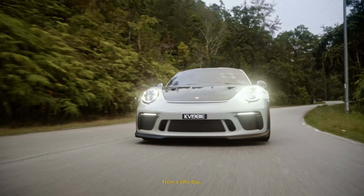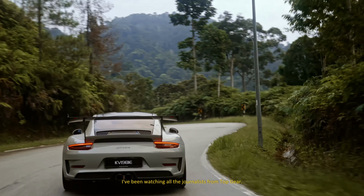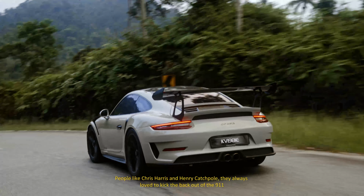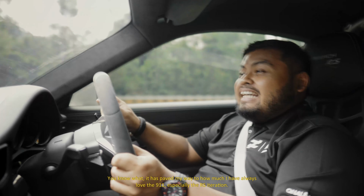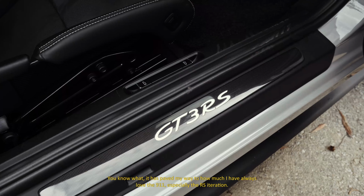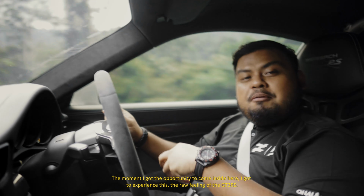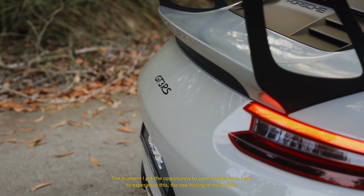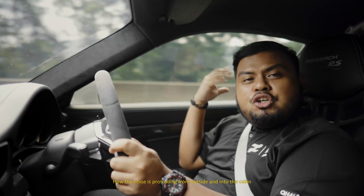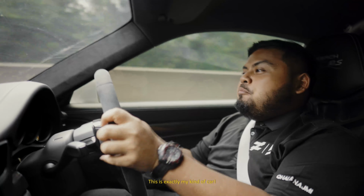Now, from a little boy, I have always loved the 911. I've been watching all the journalists and Top Gear, people like Chris Harris and Henry Catchpole. They always love to kick the back out of the 911, and you know what? It has paved my way to how much I have always loved the 911, especially the RS iteration. So the moment I got the opportunity to come inside here, I get to experience the raw feeling of the GT3 RS, the visceral experience from behind the wheel, how the noise is protruding outside and into the cabin. This is exactly my kind of car.